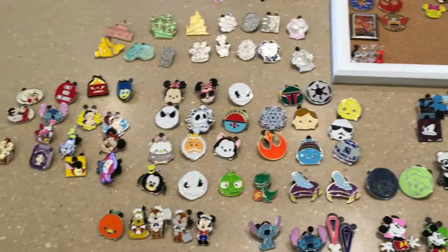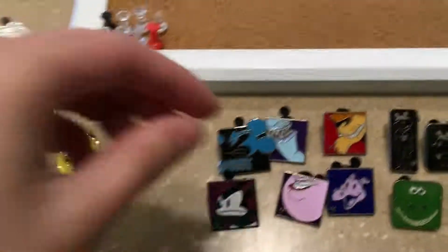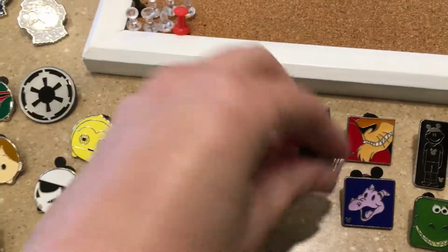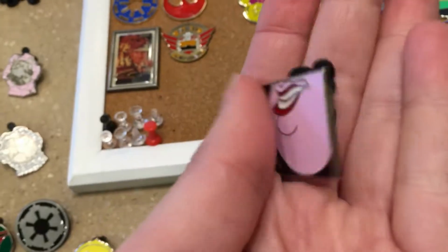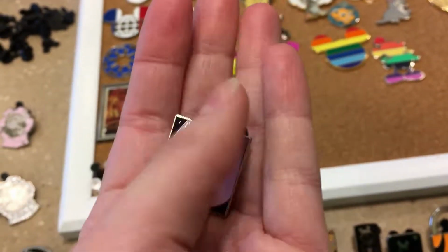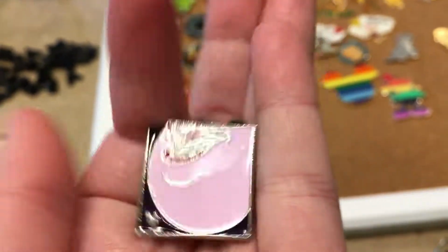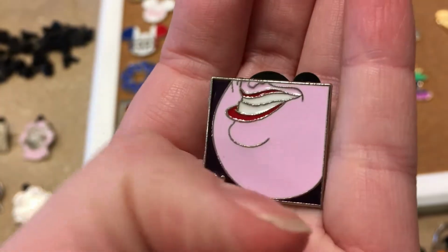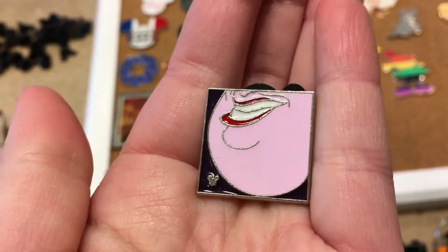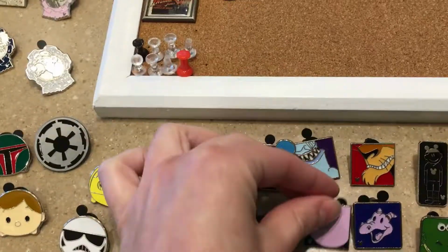The most counterfeited pins that you'll come across when pin trading are the hidden Mickey pins. These are the pins that Disney puts out for the parks to trade. The cast members get these pins. With this one, I definitely think that it's fake just because you can see how the silver lining is bumpy and the color is really weird. Ursula is not this color. She's not as pinky purple. So I think this pin is a fake.